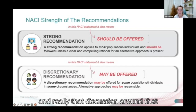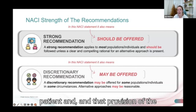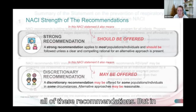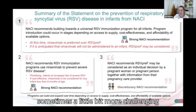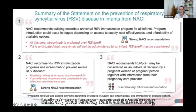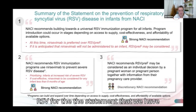And really that discussion around individual decision-making, shared decision-making with the patient, and that provision of the autonomy to make one's own decision in those contexts, of course, applies across all of these recommendations. But in those discretionary recommendations, the individual decision-making is sometimes a little bit more challenging for people, in the lack of this strong recommendation that often will guide program level decisions.